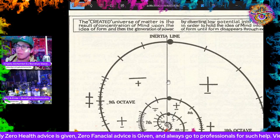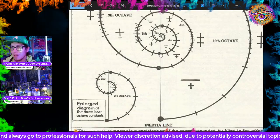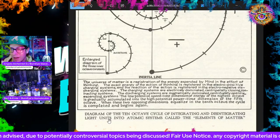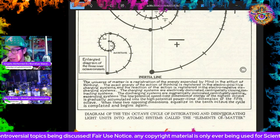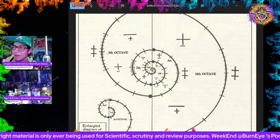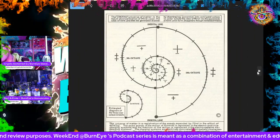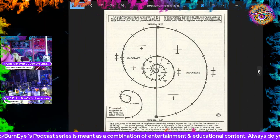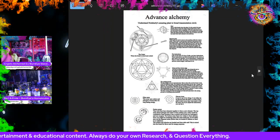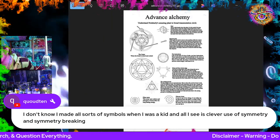All right, here we have inertial line showing the 9th, 10th, 7th, 6th, 5th, 8th, all the octaves of the elements of matter. Another diagram of the 10-octave cycle of integrating and disintegrating light units into atomic systems called the elements of matter. Another Walter Russell diagram involving the periodic table of elements and the octave scaling system with vortex spiraling symmetry geometry. Interesting, Quad 10. I'd like to see some of them if you can still have them.